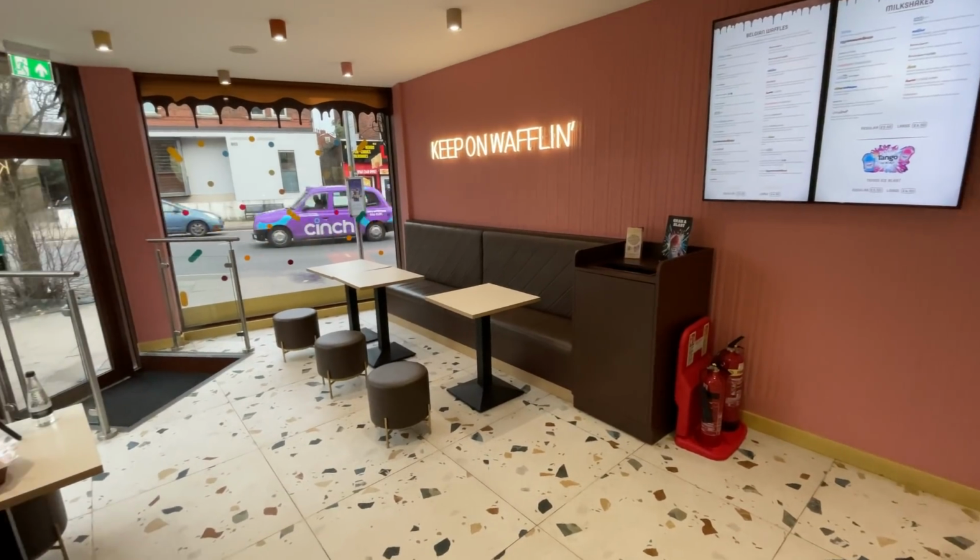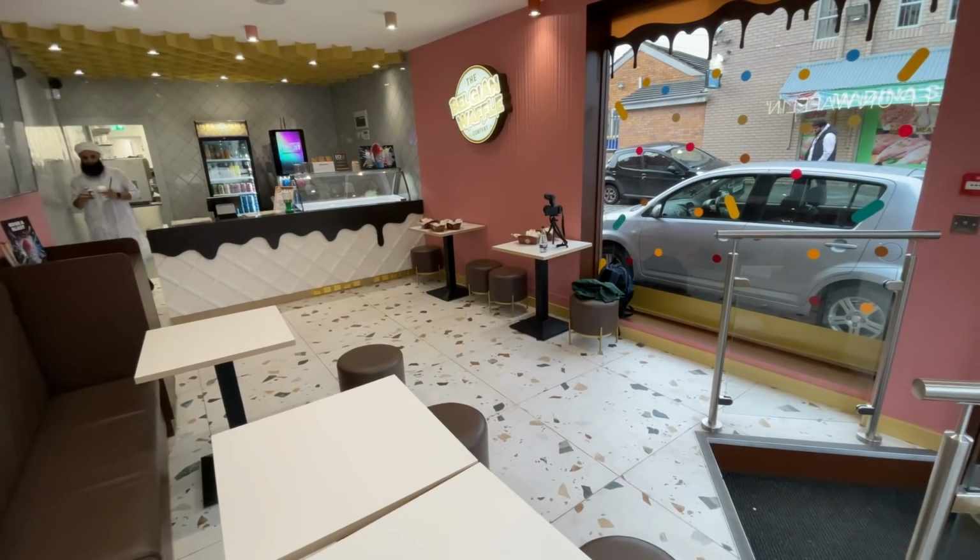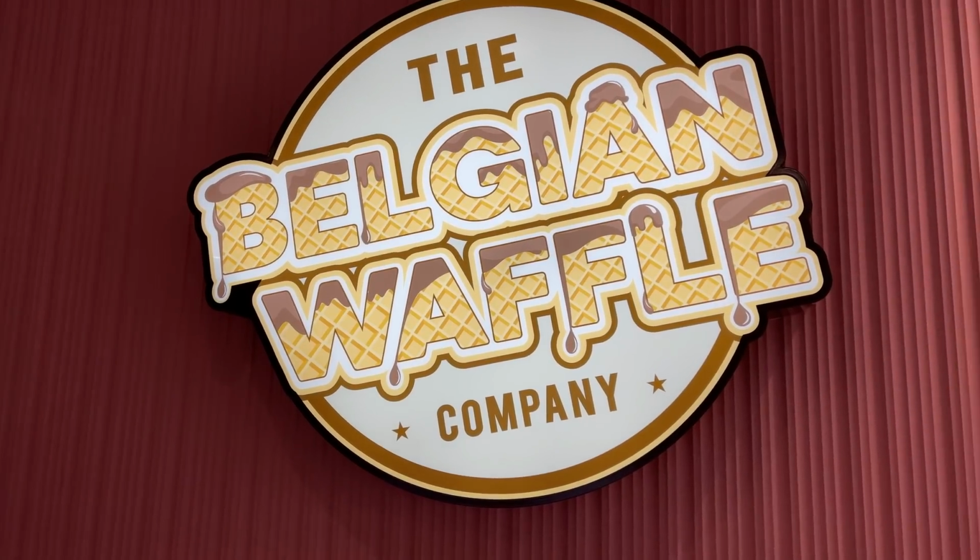Okay, so we sat inside. There is some seating in here, so I think there's a table here, a table behind me, and a couple on the right as well. I'm excited to get some desserts, and I don't usually cover desserts, specifically Belgian waffles. The last time I had Belgian waffles was actually in Belgium, so looking forward to seeing if this can live up to that.